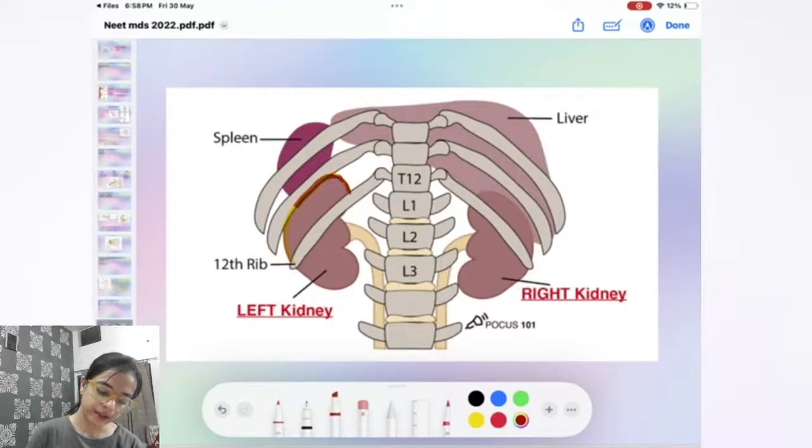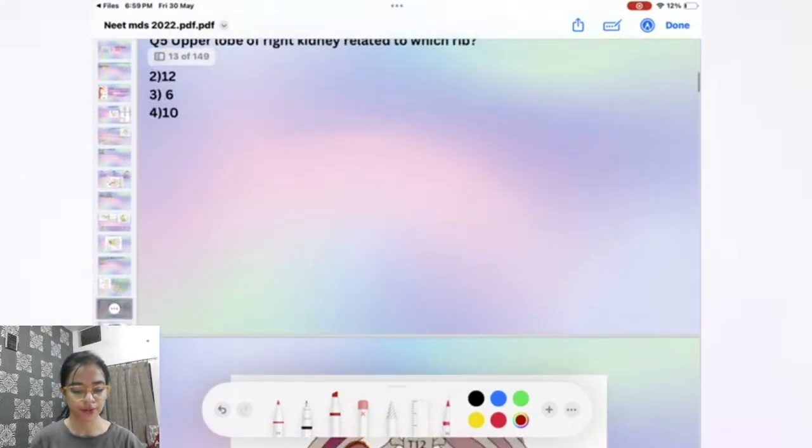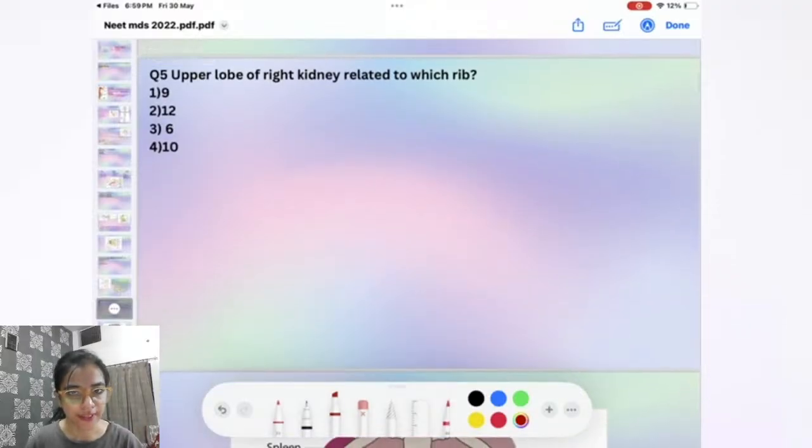Can you appreciate the kidney outline? It is touching the 11th rib also. That is, the left kidney is a little bit above as compared to the right kidney. And we see the right kidney is just involving the 12th rib, at the level of the 12th rib. So, back to the question. Upper lobe of the right kidney is related to which rib? The answer clearly here is 12th rib.